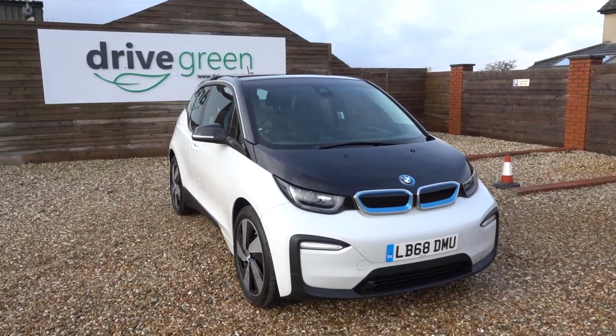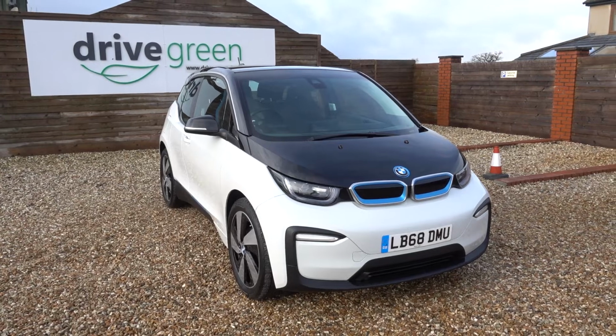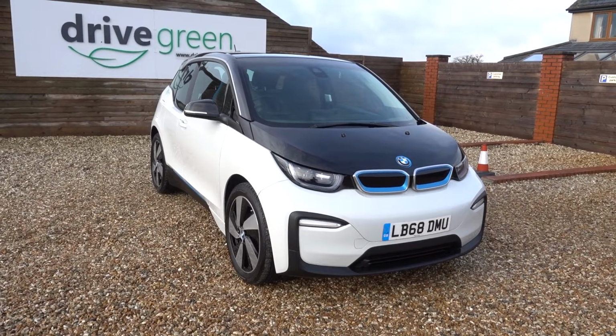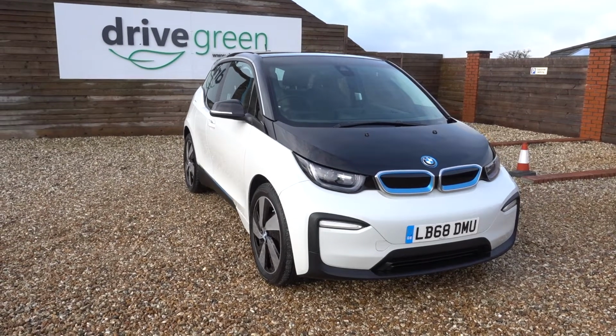It's a lower spec model, so the base spec model, but it does have drive assist, and that is your adaptive cruise control. So with 120 amp hour, 170 miles of real world range, the charging times for this one in particular, you've got the 3-pin, which is 19.5 hours, the fast charge 6 hours and 15 minutes, and the rapid charge just under an hour with 56 minutes.